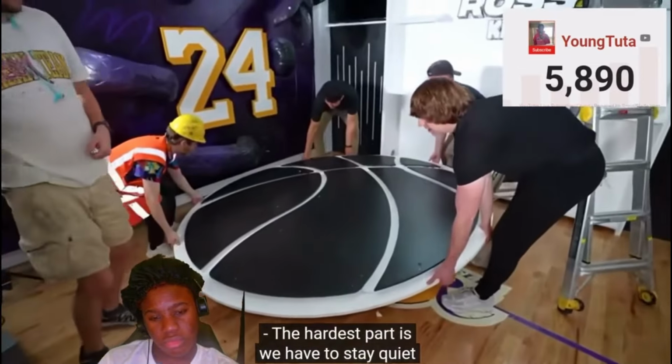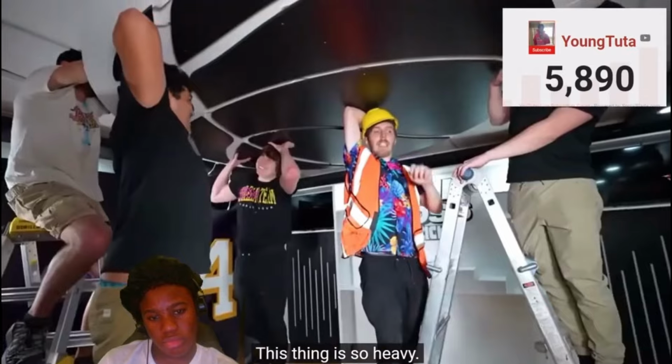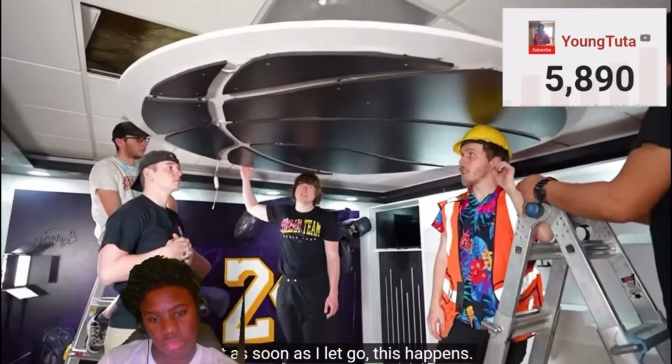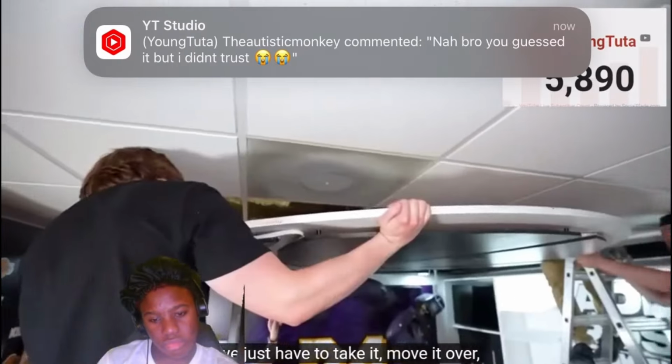The hardest part is we have to stay quiet when doing all this since Aiden's streaming. This thing is so heavy. We just hung up our basketball chandelier, but as soon as I let go, this happens. The reason it's slanted is the board is a little off center, so we just have to take it, move it over, and we should be good.